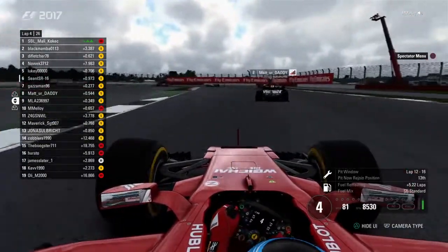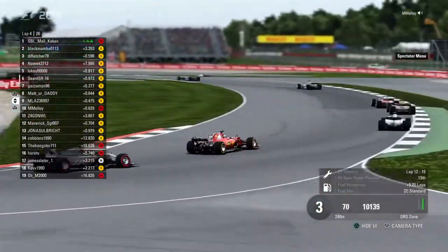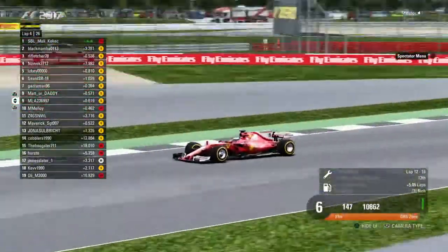Lukey from the podium tier up to 5th position. Yeah, he's got to keep his nose clean, he's doing a great job. As D Fletcher and Black Mamba are out of the tangle.